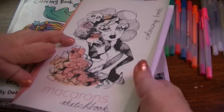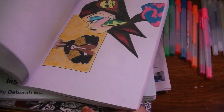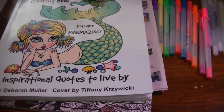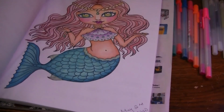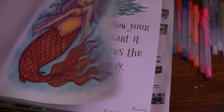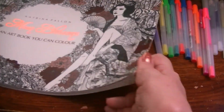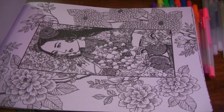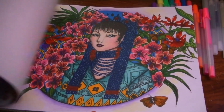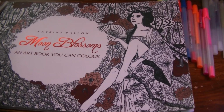But like this one, this Carla Magana Macaron sketchbook, I love the material in here. I love the images. I love the girls. They're quirky and spooky and fun. I love that. I'm currently working a lot in this Miss Fantastic from Deborah Muller. These little mermaids with the cute little sayings on them, you know. So I love those. And then this is Moon Blossoms, which you've seen me color before, and it is just full of human figures, and it's not really fantasy, but just different figures of females, beautiful ladies to color. I love it, love it, love it. Another subject to color that I absolutely love is Halloween or anything spooky.